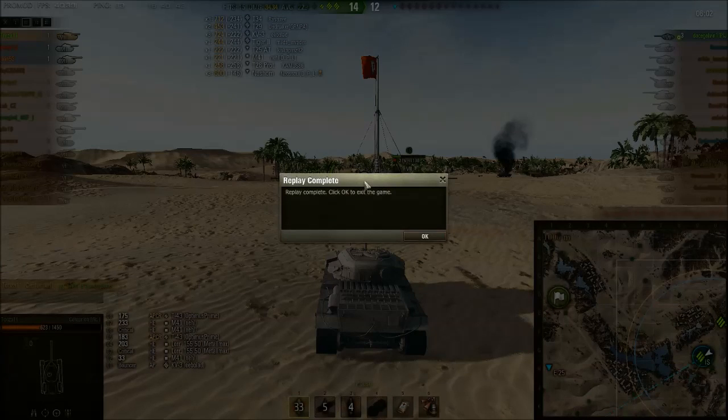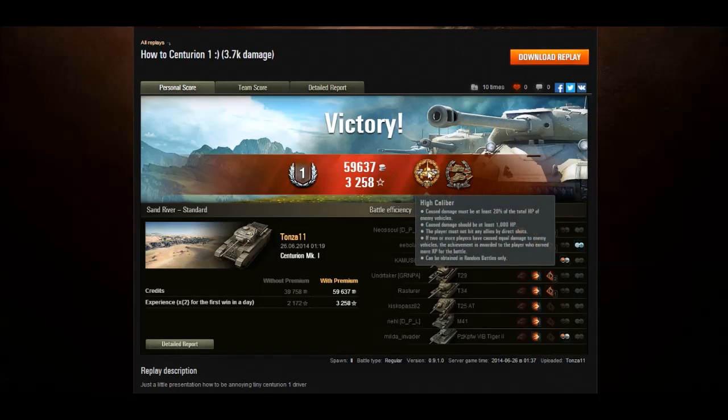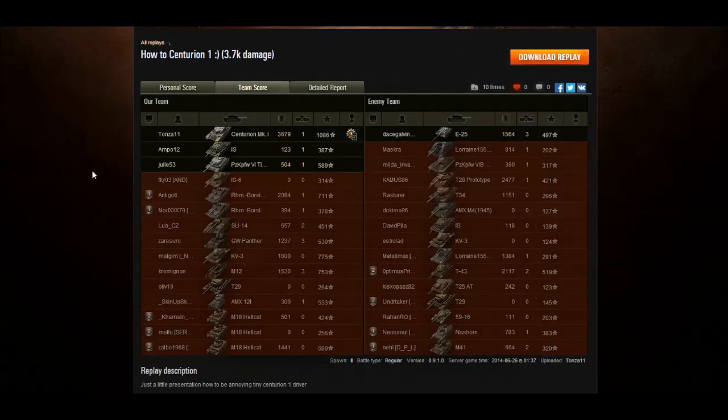remaining enemy tanks. So while it may not have been the most exciting game, I think Tonza showed you the best way, at least in my opinion, to play the Centurion. It doesn't have the hull armor to play it on the front line. It needs to be played as a support tank. Tonza did that in this particular game, and he went hull down in it, which used his really good turret armor. He picked up a high caliber and Confederate for that game.